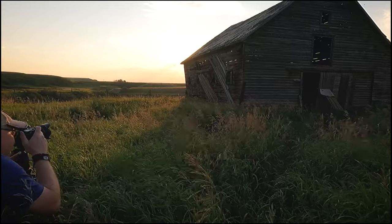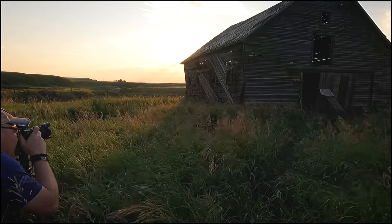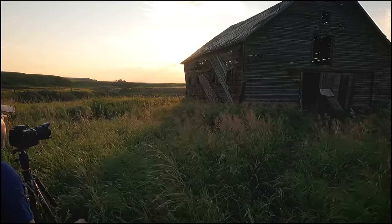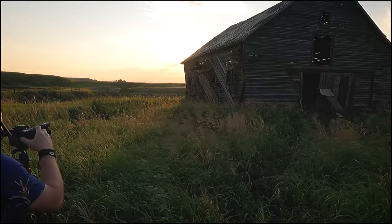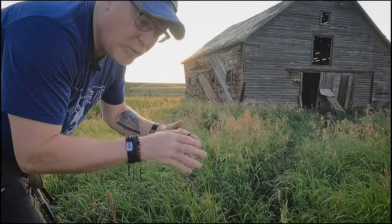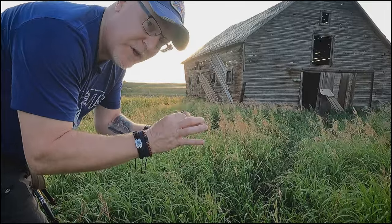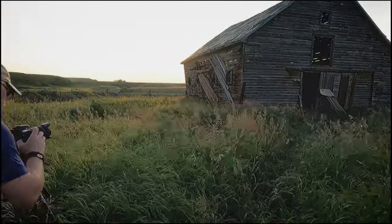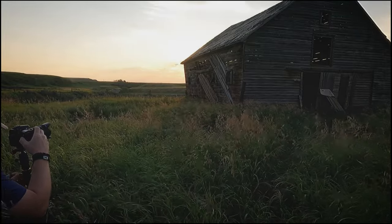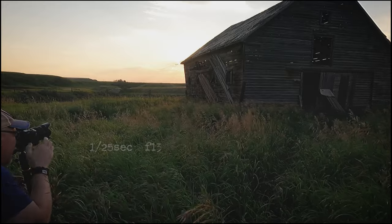Yeah, that's not so bad, eh? Get him a little more focused, a little more center. Gotta make sure I'm straight using the level. Yes, and we'll pop it. There we are. And to make sure I've got it, I'm gonna do multiple exposures, one exposing for the highlights, one exposing for the shadows, one normally exposed. We'll stack them together just to make sure we've got the shot. And here we go. 1/25th of a second, F13, ISO 100, pop it.